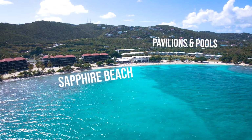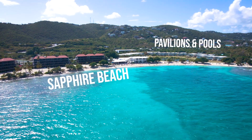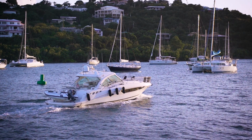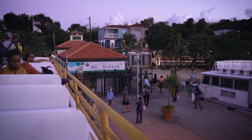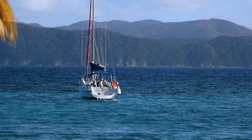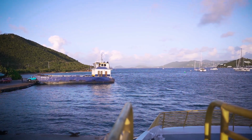Again, Sapphire Beach is just a short walk away through the private gate and across a parking lot. Having marinas and the ferry terminal so close to your private villa makes it easy to take a day trip to St. John, a fishing excursion, or to head out on a BVI adventure. The ferry to St. John leaves every hour. There's also a car barge.